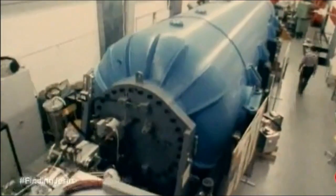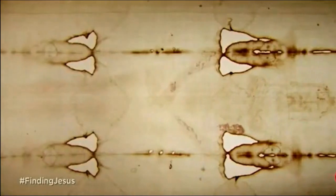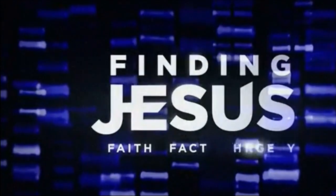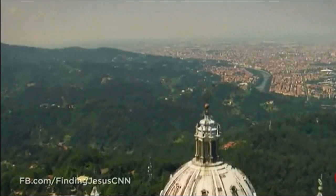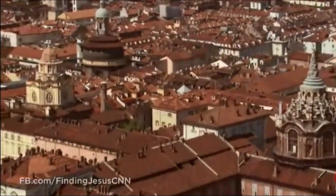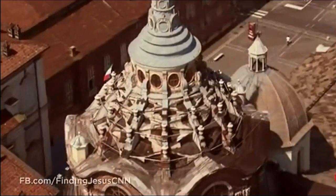Samples were cut from the edge of the shroud and sent for testing in 3 independent laboratories in London, Zurich, and Arizona. The possibility that a piece of archaeology could prove to us that Jesus Christ was crucified, buried, and raised from the dead, this is the most significant moment in human history. Turin, 1988. 3 small pieces of the shroud have been cut off and sent to laboratories around the world for carbon date testing. This is really the moment of truth for the Shroud of Turin. Is it fake or is it real?